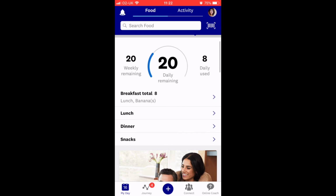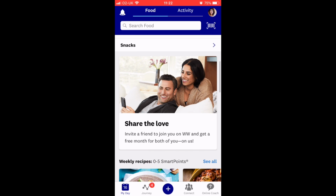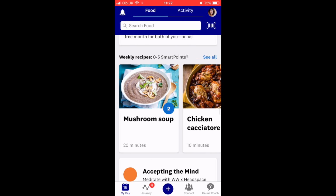It's especially handy for me because I eat a lot of Arabic food as well, so because I cook from scratch, I know exactly what my quantities are, and it's a fantastic way to add ethnic foods onto the app that might not be there, so I love that feature.